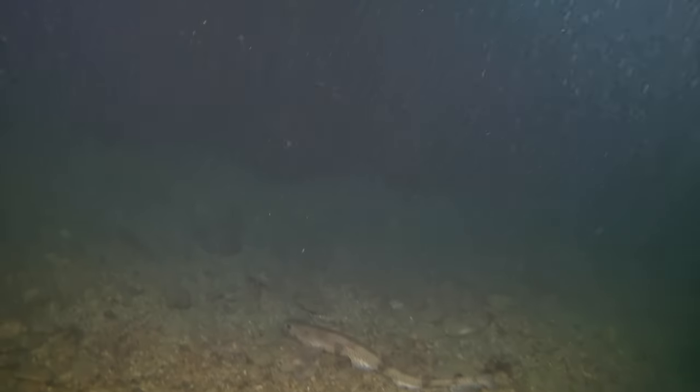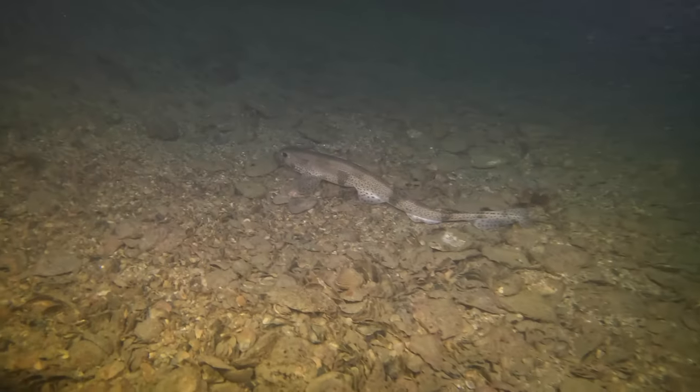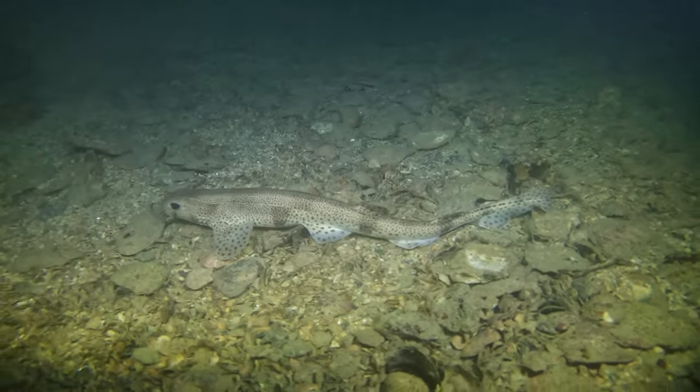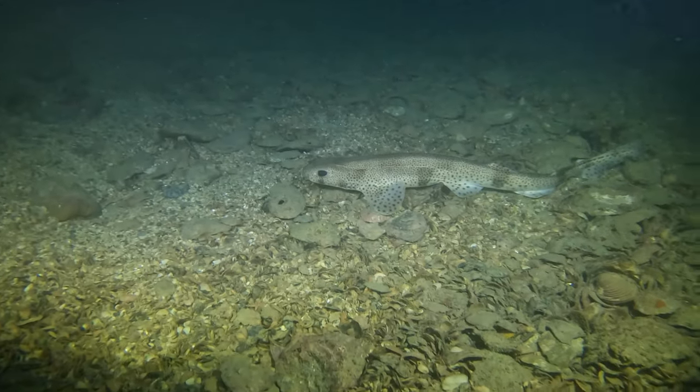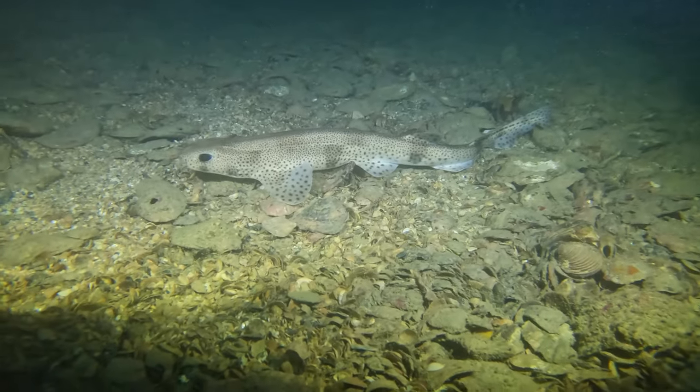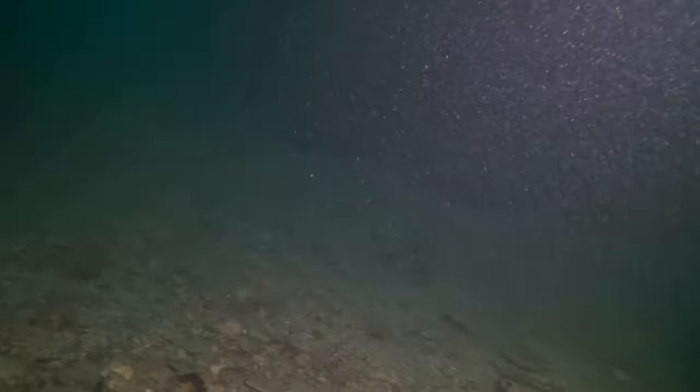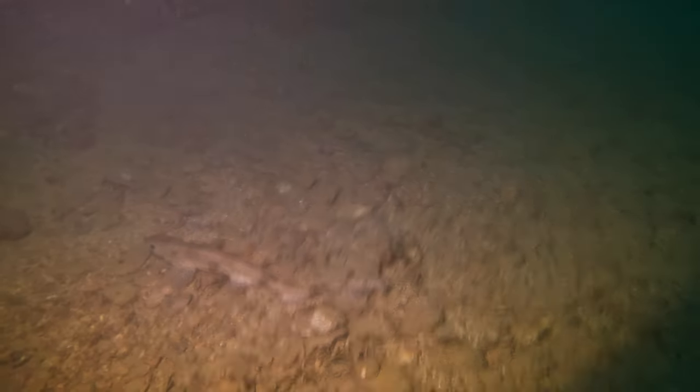Also doesn't help when you get cliff bits like those big overhangs, kind of cast a shadow on you. Perfect if you're a dogfish and you're waiting for some prey to come through. Turn the lights off and just show you what it's like. I know the camera is picking up a bit of green water, but it's fairly accurate to what you can see in real life, light level wise anyway.